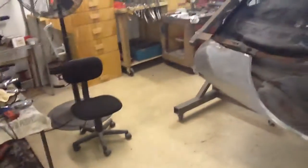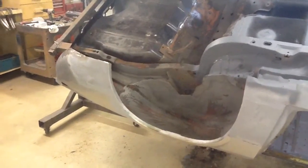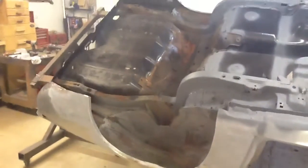But today's the second Friday of August. It's late in the afternoon, and I just wanted to do a quick update. Got a few things done today. I did have a vacation day today, and I'm off the next 3 days. So hopefully we'll be able to make some progress on the Camaro.